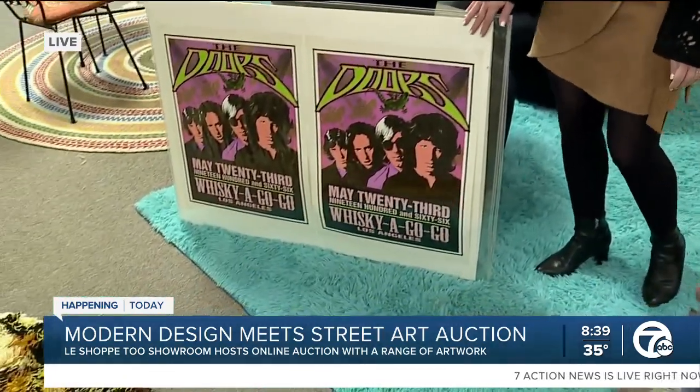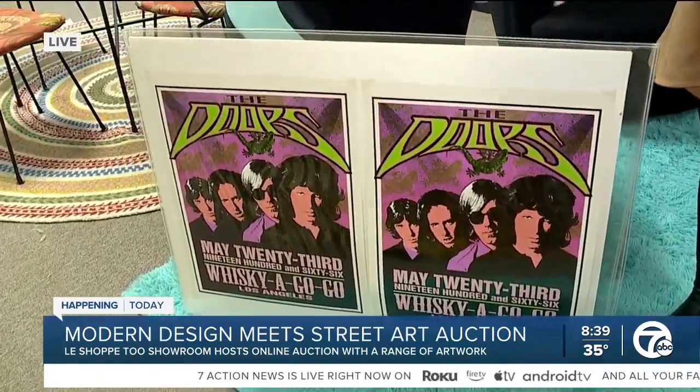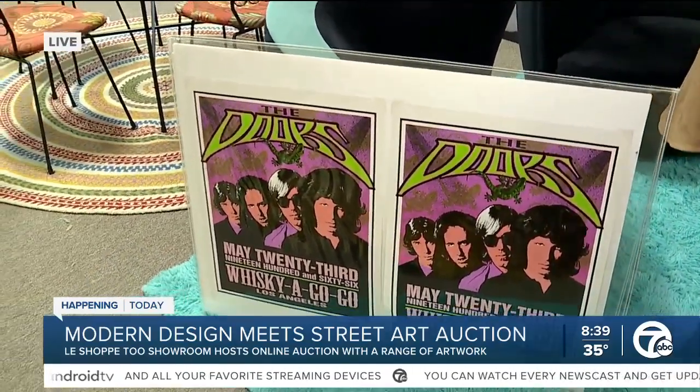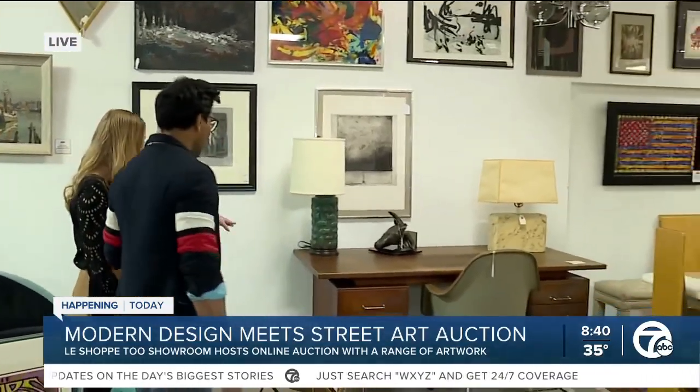Yeah, so this is a vintage poster. Like I said, the rock and roll poster, The Doors. So we have this one of the items in the auction. We have a whole collection. I think there's about maybe 30 different bands that we're featuring for that. So $50 here. As I said, we have some more furniture items like this piece here.